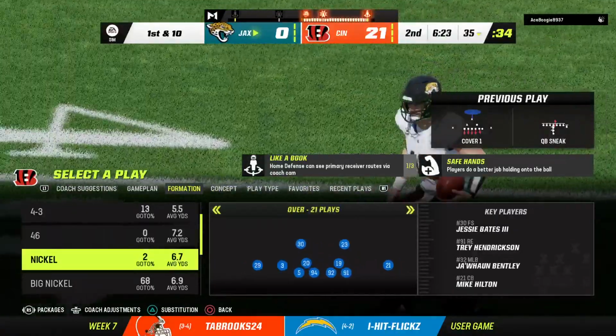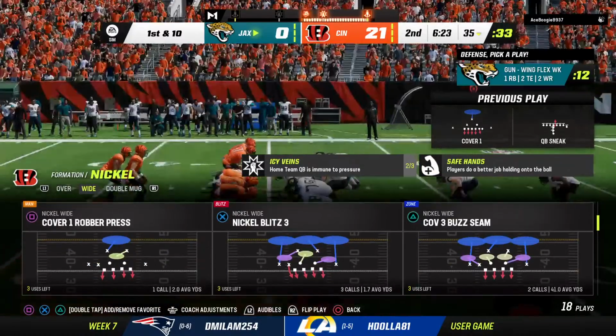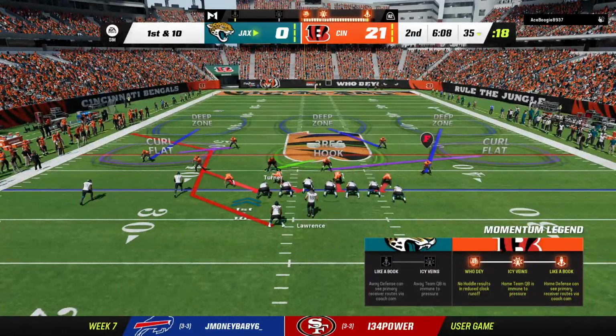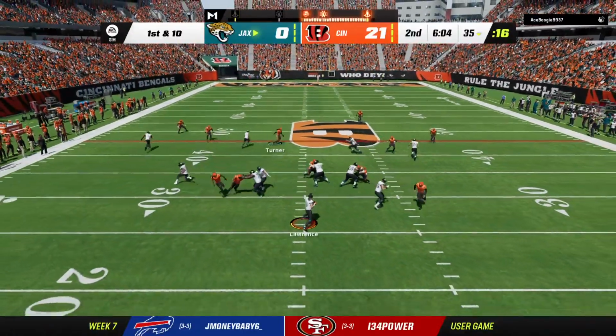Only a yard there on the keeper, but that's all he needed. First down. There may have been a little bit of an element of surprise there. 3rd and inches, and they go quarterback sneak. I still feel like this is a play that often is reserved for 4th down.